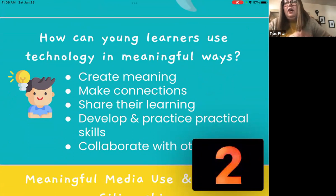I think technology can help young learners create meaning, making connections by giving that opportunity to be creative. Once you've learned something, they get to synthesize that and share what they know using all of these wonderful multimodal tools that we'll talk about. Maybe they're using drawing tools, using a video, using a microphone. There's so many ways for them to make those connections and then share their learning.